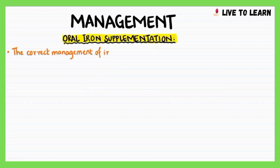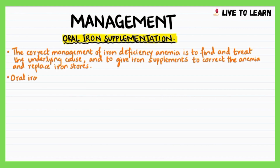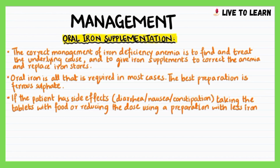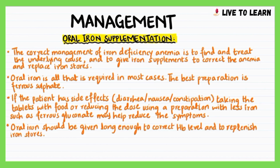The correct management of iron deficiency anemia is to find and treat the underlying cause and to give iron supplements to correct the anemia and to replace iron stores. Oral iron is all that is required in most cases. The best preparation is ferrous sulfate given orally. If the patient has side effects such as diarrhea, nausea, or constipation, taking the tablets with food or reducing the dose using a preparation with less iron, such as ferrous gluconate, may help reduce the symptoms. Oral iron should be given long enough to correct the hemoglobin level and to replenish iron stores. This can take about 6 months.